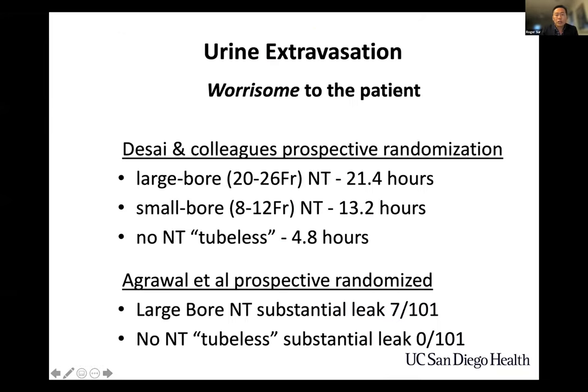tube. Urine extravasation. This is very worrisome to the patient. What I mean by this is that you do a PCNL with a nephrostomy tube and there's urine on the back, right? And then the nurse calls the resident. There's urine coming out, the dressing is soaked. You and I say, oh, no big deal. It's just urine, no big deal. But when was the last time you or I had urine coming out of your back? That's weird. That's scary. This is really worrisome to the patients to see urine coming out of their back, right?